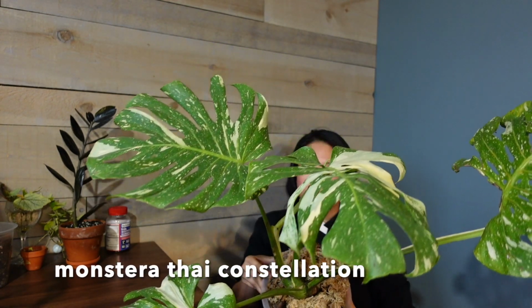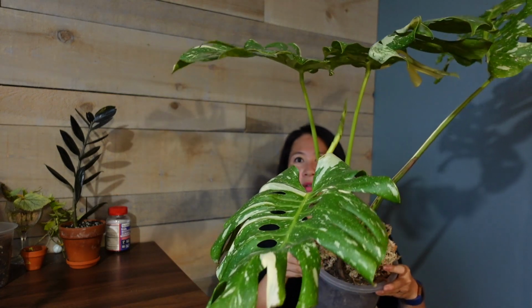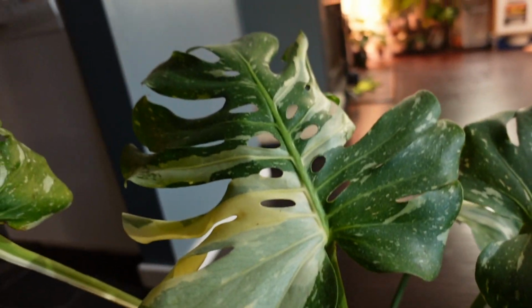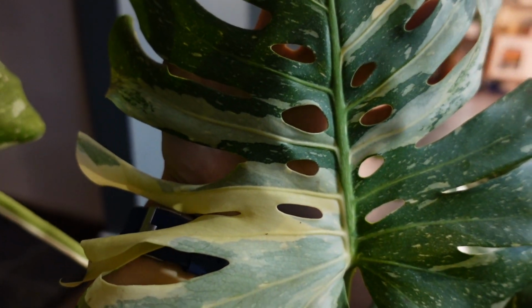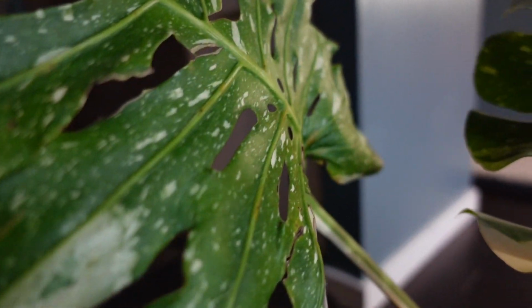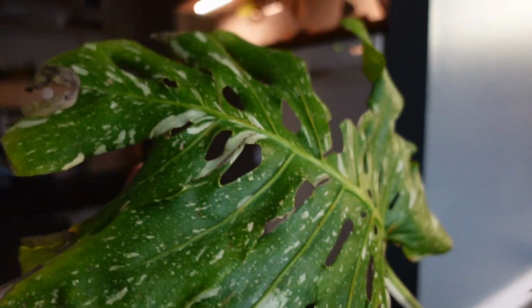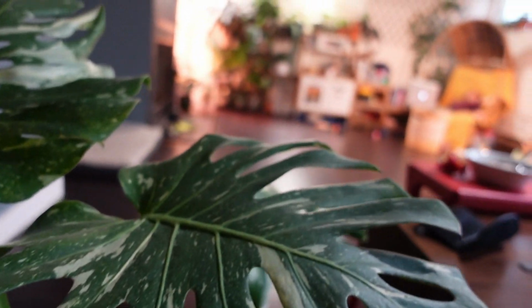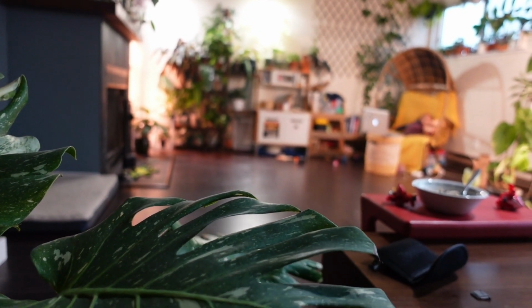It's really hard to get a good shot because it's so big. He had maybe four that he let me choose from, and let's look at them here. This is the only one that's got this inner fenestration. Isn't that so pretty? This leaf is a little bit damaged, but that's okay. This is just so pretty. There's Wolfie watching the show.